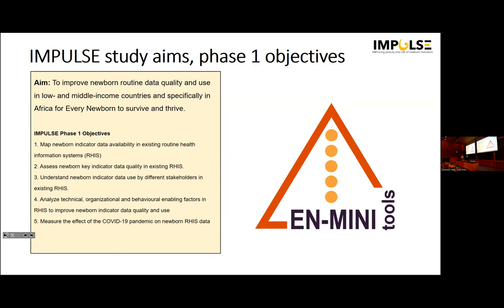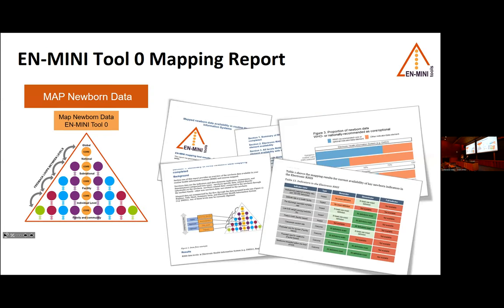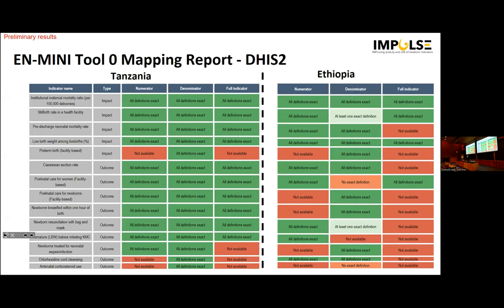So we're using the EN Mini tools for our baseline data collection for phase one. The first objective of IMPULSE is to map newborn indicator data availability in existing systems. And this is the automated report I showed you earlier. I'm just going to show you examples from our country. So comparing Tanzania and Ethiopia here on that mapping report for the electronics, so DHIS2 is the system both countries are using. Here are the indicators, and then the numerator, denominator, and full indicator, whether it's available or not. You can see in both countries, interestingly, preterm birth isn't there. And then among the other indicators, there's quite a bit of variability.